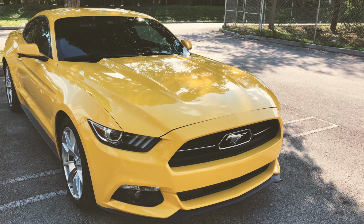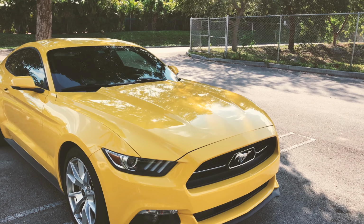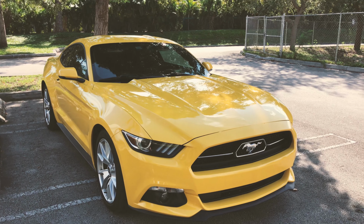So again, this should sum up the long-term review of the 2015 Ford Mustang EcoBoost with the 50-year appearance package.